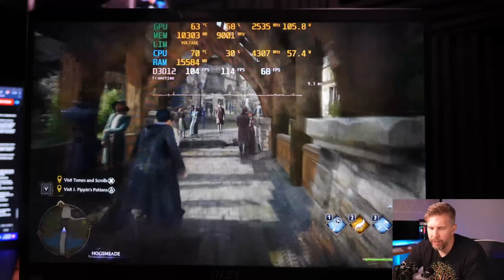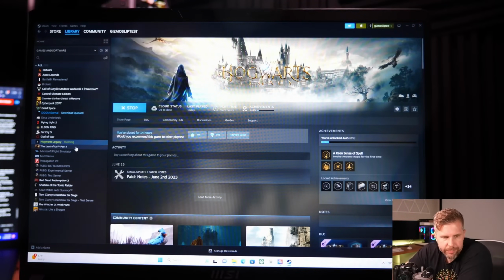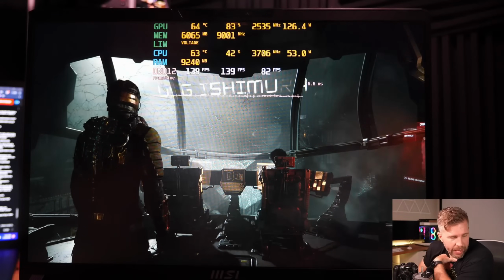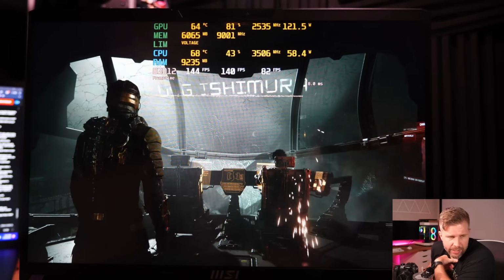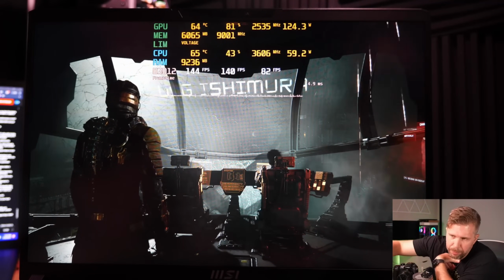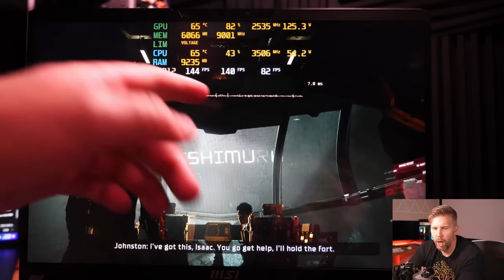Overall, obviously very good performance. And you could get even a little bit better performance if you turn off ray tracing or turn DLSS a little bit lower, but I probably wouldn't do that. Notice that our CPU is pulling 50 watts right now. That's not too high. Sometimes in Dead Space, we pull a lot higher wattage than this. 125 watts to the GPU. We are CPU bound right now at 1080p, only doing 81% to the GPU.